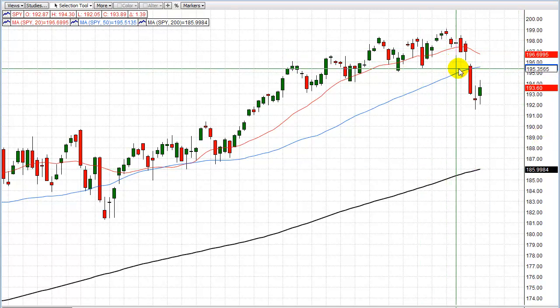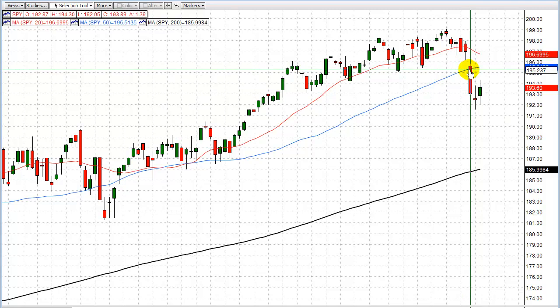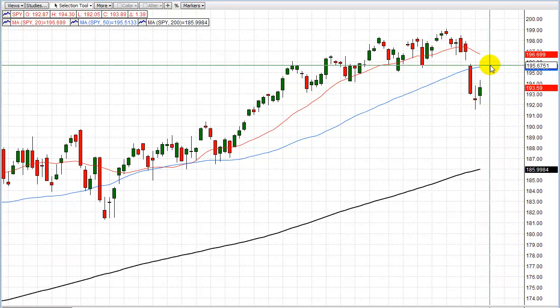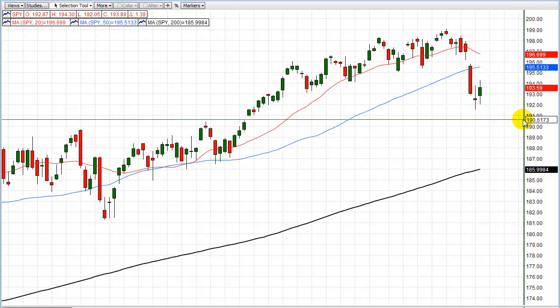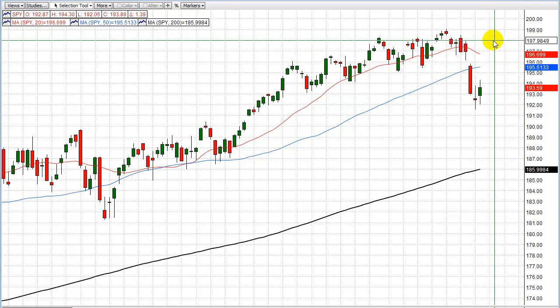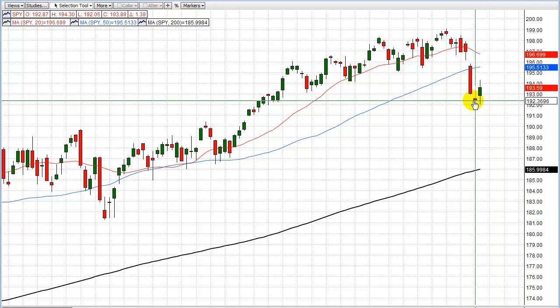Here's a number to watch for. By the time later in the week rolls around, this high from this day, 195.78 on the SPY, will pretty much coincide close enough with this 50-period moving average, so that could act as a lot of resistance. If that's the case, we may just trade up into that and then fail. That's another possibility. And another possibility yet is we go and challenge the highs, which is possible, but I think that's the lowest probability that I see.